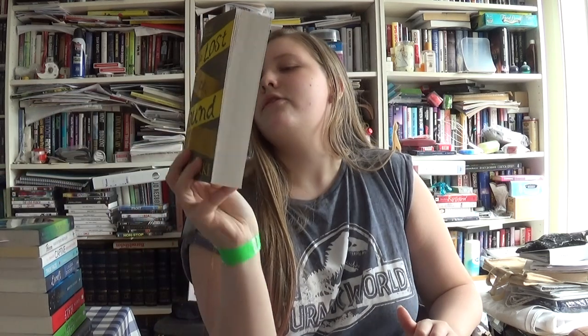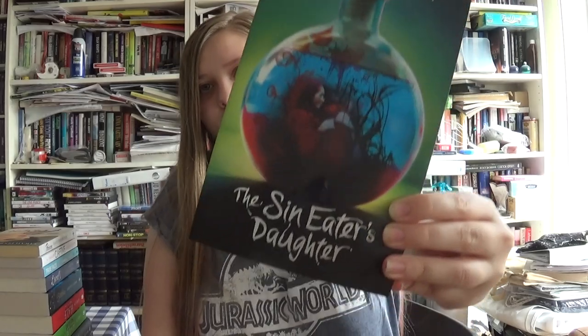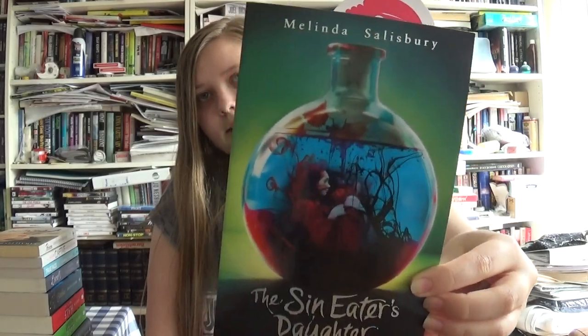of this huge pile. I bought The Lost End of Found by Kat Clark. And this is what I read on the flight home, and it's already finished, and I will be making a review for this. I loved it. It was awesome. Then I got The Senator's Daughter by Melinda Salisbury, and it's so pretty. Look at this. I love it. I'm like 200 pages in, and I love it. Once I'm finished, I'll be making a review for this as well.